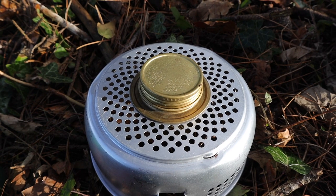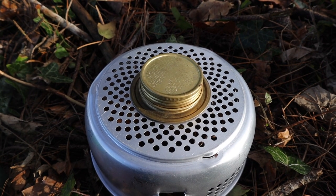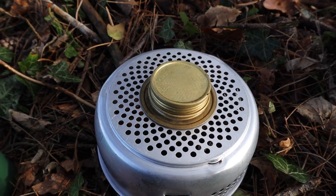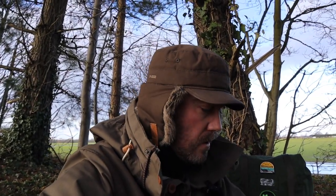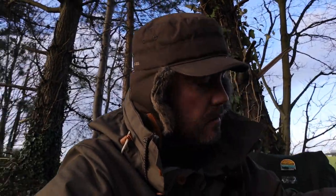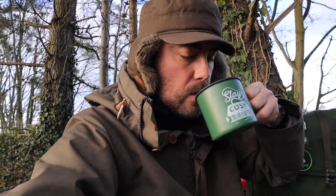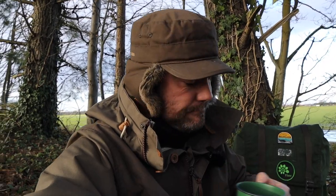Once it's cooled down, put the rubber seal back in, which stops the meths leaking out all over your stuff, and put it all back together, minus the dirty pan, which I'm going to put just in a carrier bag. I'm going to sit, stay cozy, which we are doing. So I'm going to sit and enjoy this, stop filming, and take in the scenery, because that's what it's all about.